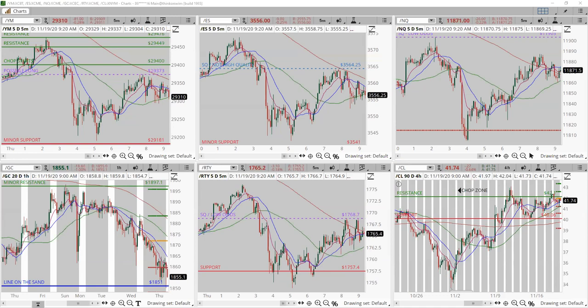Now, we initiated a trade in oil yesterday. We wanted to see it to the upside, a long directional bias. And we closed the trade at break even. We had a first target. We had an entry at 30. It hit 40. So we were up 10 cents. And then it didn't have velocity to continue higher.